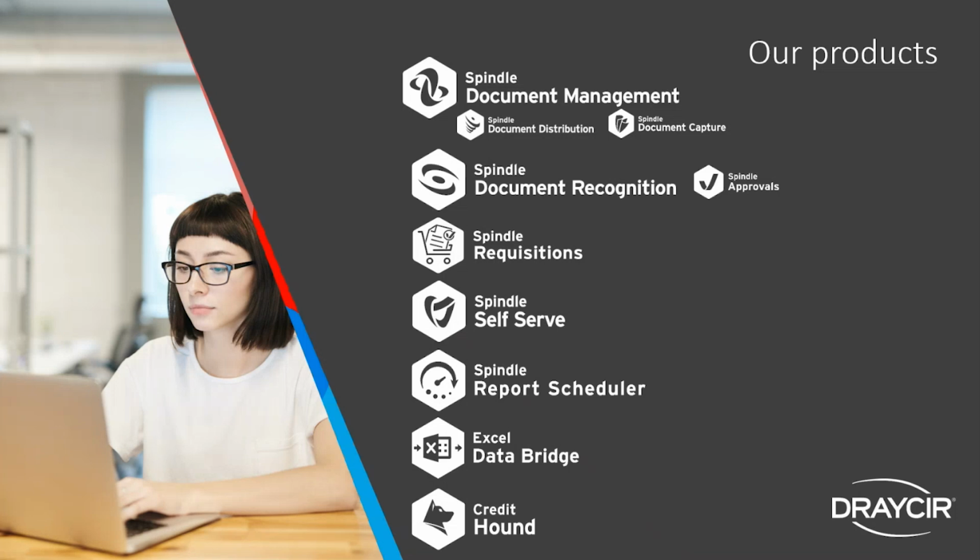There are some add-ons to document management, most notably our document recognition software that does come with a free approvals tool. That's the ability to automate your purchase invoice process. Let the software read those invoices, post and archive them, or send them off for approval. We've also got Spindle Requisitions, which essentially precedes that process, of course, with the generation of those purchase requests.